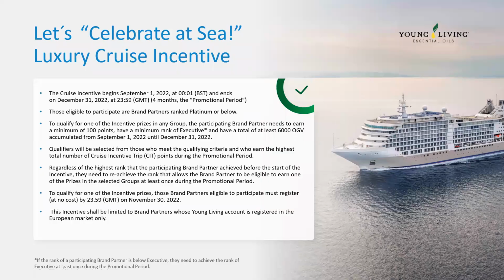Well, it began on the 1st of September and runs for 4 months up until the end of December this year. You need to have a rank of platinum or below to take part, and you need to achieve 100 points in total over this period.